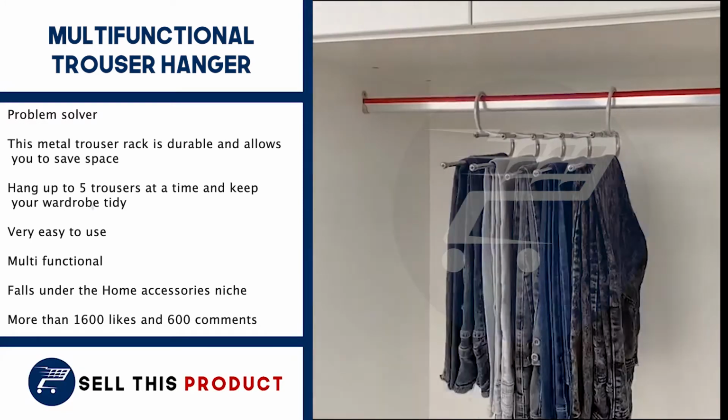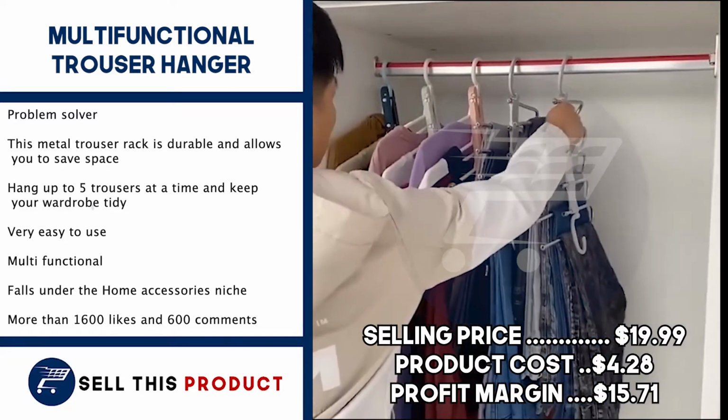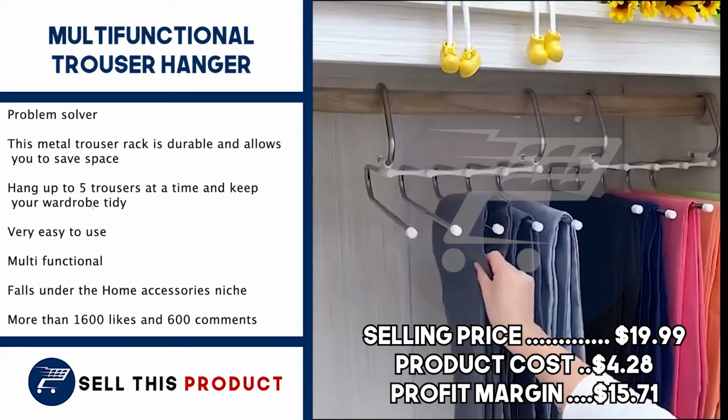The selling price for the trouser hanger is $19.99. The product cost is $4.28, so you're left with a profit margin of $15.71.